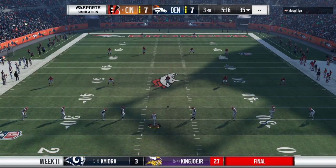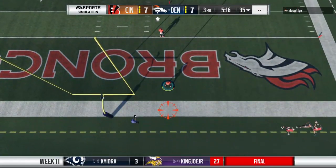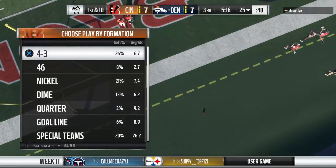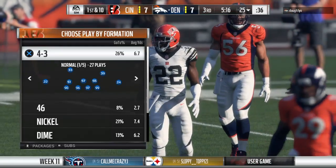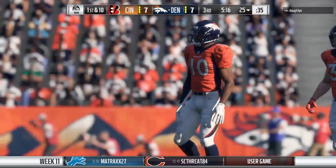So a tie ball game here as the kick's away. And that'll carry over the back line of the end zone for a touchback. So now a look at the Broncos as they head back out there for their first possession of the second half.